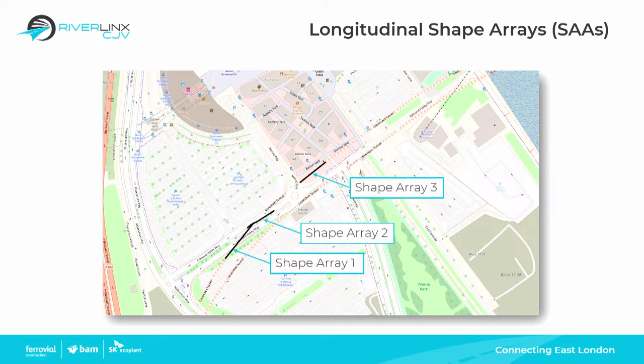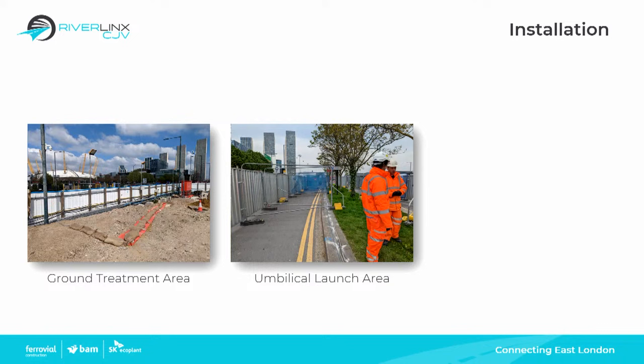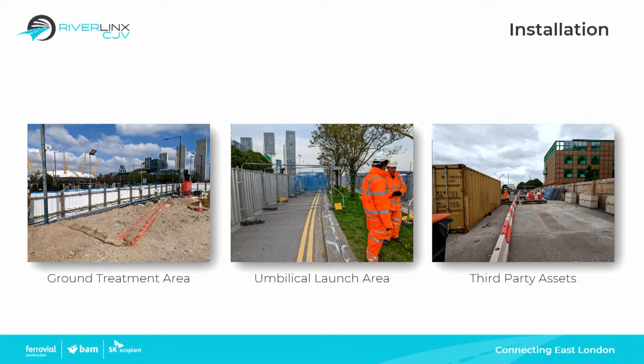The first location was the start of the TBM drive between the surcharge and the road to monitor the TBM leaving the ground treatment area. The second location was in the central reservation of the road while the gantries were being connected to the TBM following relaunch. At this point, the TBM was static for a period and then required to restart. And then the third location was adjacent to the design district buildings and was to continue to give us a high frequency of readings during the tunneling.